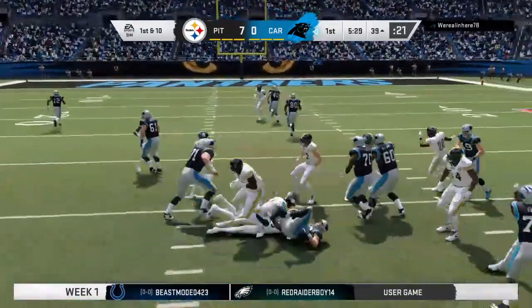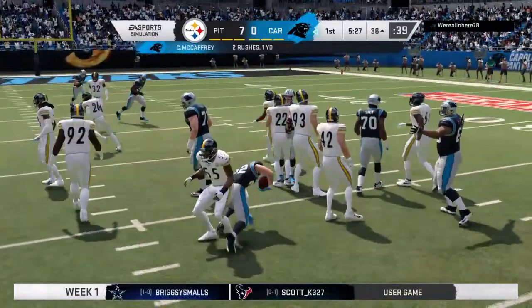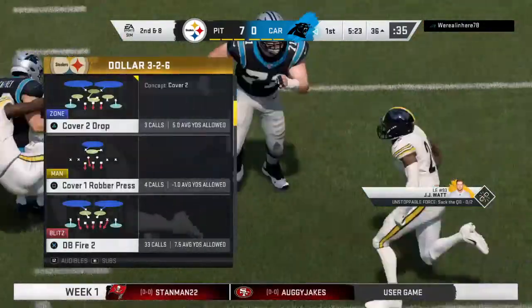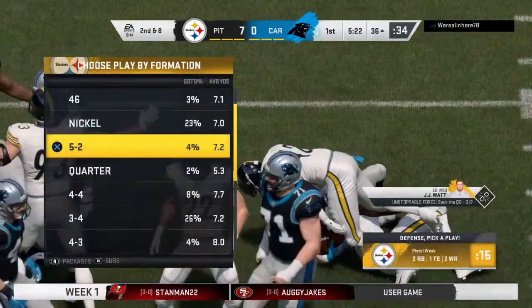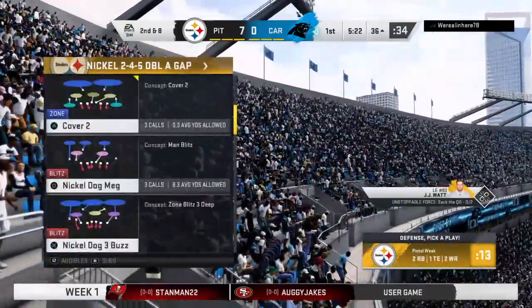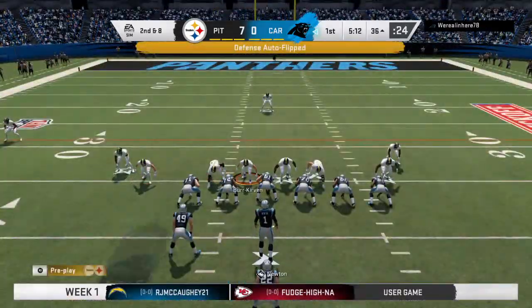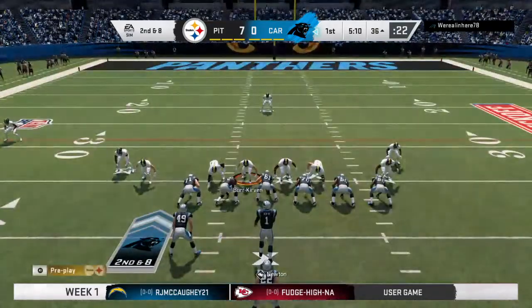Newton going to hand it off to McCaffrey. 2 yards on the carry there. It'll be 2nd down. I know the scouting report on him is that he doesn't possess the eye discipline to be an elite linebacker. And what that means is his ability to read, react, and make a play. But on that one, he looked like one of those guys.